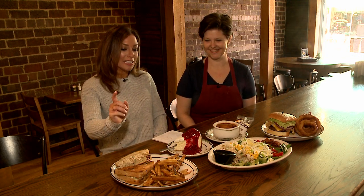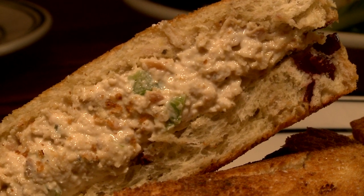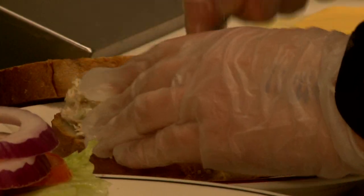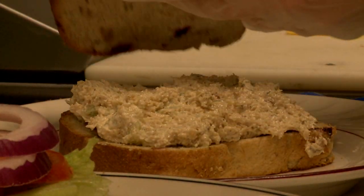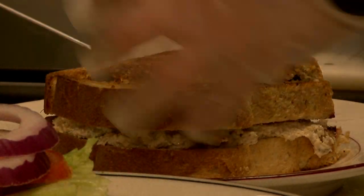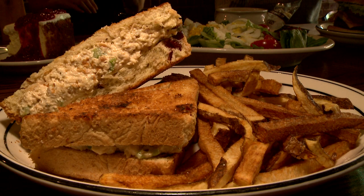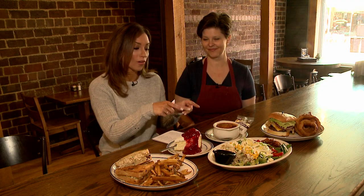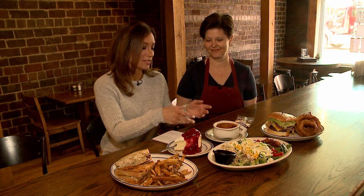Thank you. And this is the chicken salad? Yes, this is our chicken salad sandwich. It is made on our homemade cranberry walnut bread. The chicken is raised locally right here in the valley, and it's delicious. And I ordered, and then I thought, well, why not show you too? Because I had to have some soup.